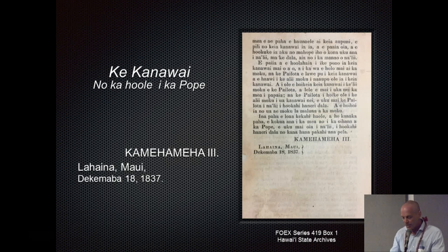This is Ke Kanawai no Ka Ho'ole I Ka Pope. For those of you who speak Hawaiian, it's kind of funny. It's the law to make none to the Pope, or to make done with the Pope. It was the law banishing Catholics from the islands. Yeah. So it was passed by Kamehameha III, Lahaina, Maui, December 18th, 1837. So the law banishing the Catholic Church from Hawaii was passed from there at Lua'ehu in Lahaina.